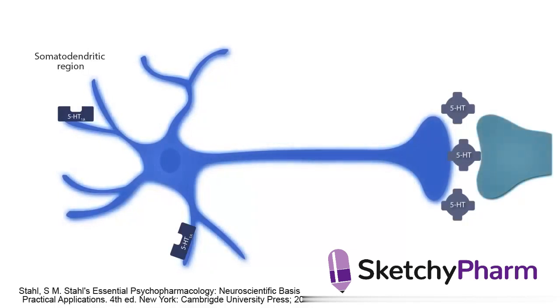In summary, inhibition of serotonin reuptake increases serotonin concentration, which causes a downregulation of 5-HT1A receptors. After the number of 5-HT1A receptors is reduced, the neuron is disinhibited to release more serotonin in the synaptic space.